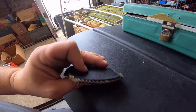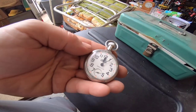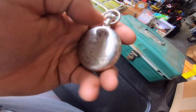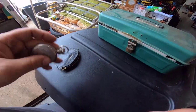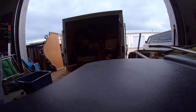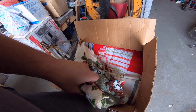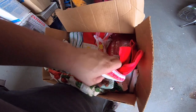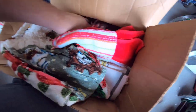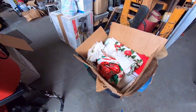What's in the coin purse? Hey! Look at that. It's a Westclox. A little train pocket watch. That's pretty cool. So this kind of stuff actually has some decent value to it if you want to take the time to sell it. It's all vintage. I do though, so I save it for my sale in January and people eat that stuff up.